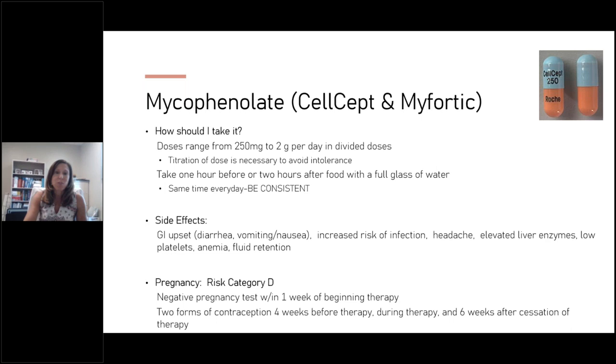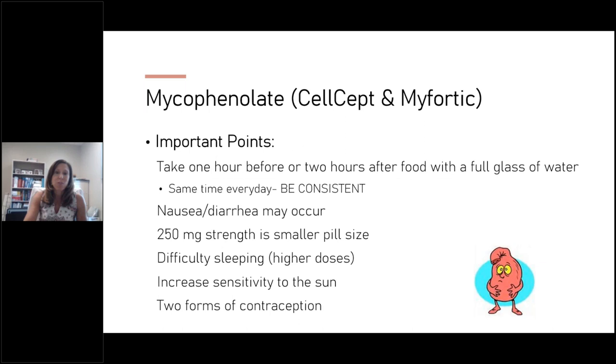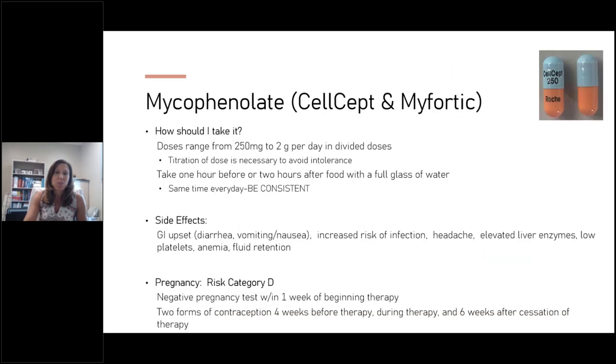It's also really important that we take this medication in the morning before the proton pump inhibitor. I think I have that on the next slide. So a proton pump inhibitor, such as omeprazole, Prilosec, Prevacid, pantoprazole, are the medications that reduce the acid in your stomach. And it's really important with mycophenolate that we still have acid in the stomach to allow for proper absorption. There have been studies that look at patients that take their proton pump inhibitor and their Cellcept together, or their Cellcept after they take their proton pump inhibitor, and then the medication is not fully absorbed.